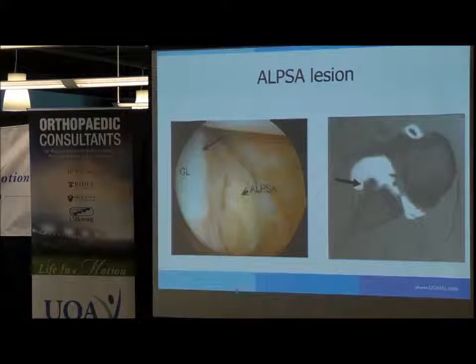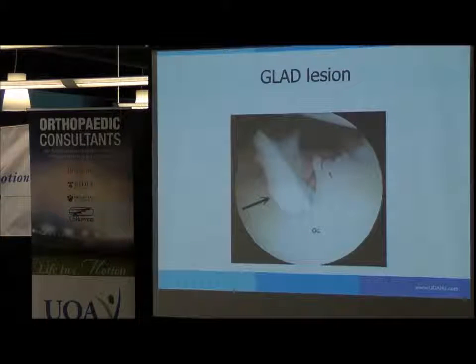Now, an ALPS lesion, which is a labral injury with a periosteal sleeve avulsion, they have these acronyms in shoulder surgery. Here's the labrum and the periosteum. Here's the glenoid. You'd see how it's actually rolled up almost like a shade, and it's medial to the glenoid. So when you see that, here's your glenoid rim, here's your labrum and the periosteum. This probably has a much higher redislocation rate than the Bankart lesion, right?